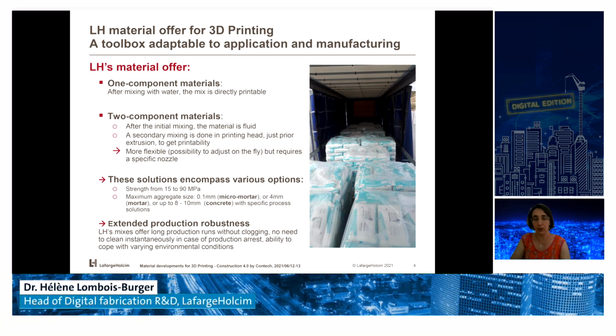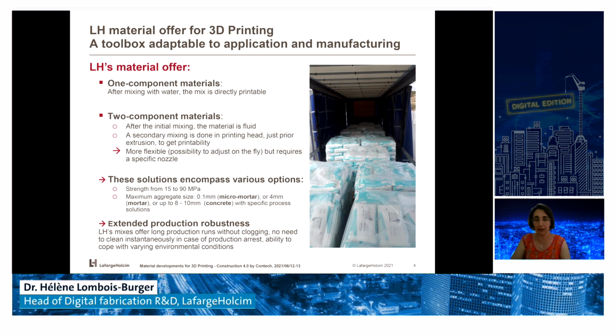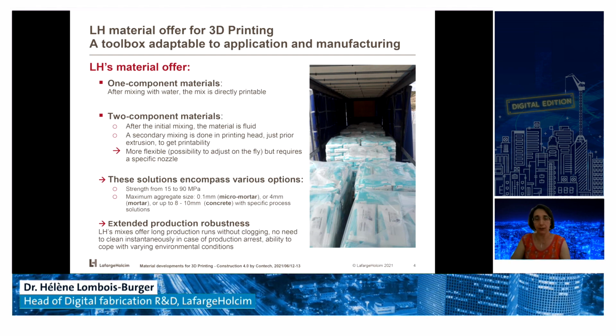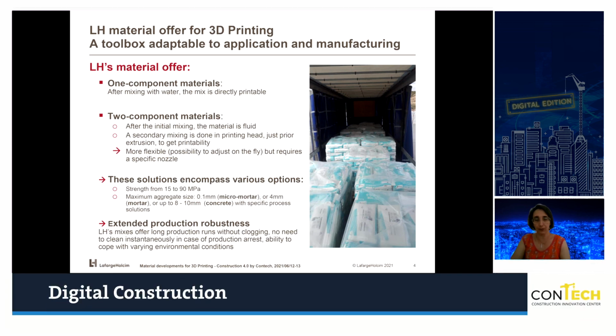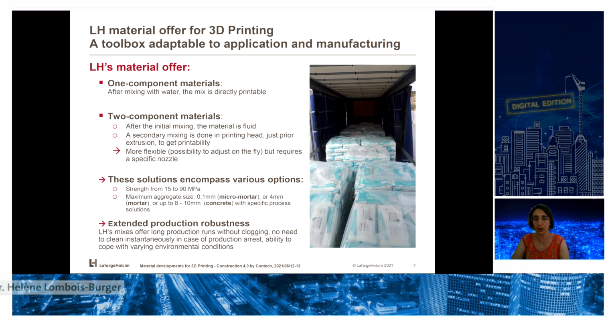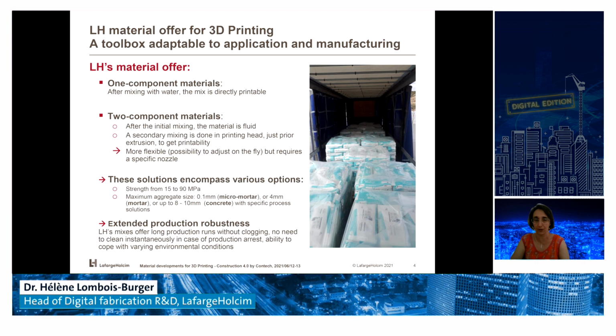In case you wish to focus on aesthetic properties, you will have rather micromortars. If you have a limited width, you might go to mortars to improve your environmental footprint. And if you have wider elements, for a still further enhanced environmental footprint, you will go up to concrete, and this will require some specific process solutions.